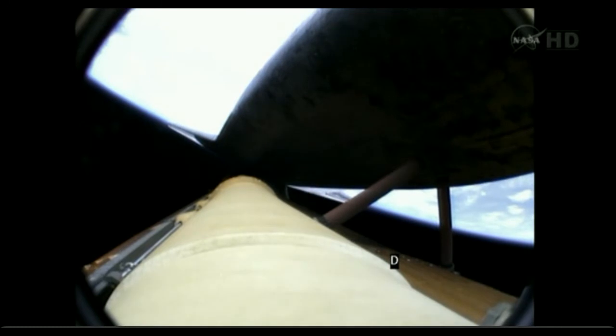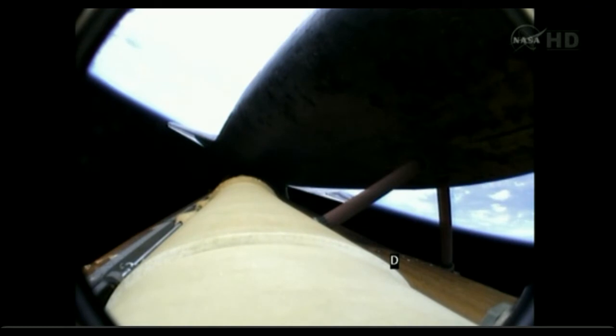Atlantis will begin its slow roll to a heads-up position shortly. Five and a half minutes into the flight, Atlantis traveling 7,700 miles an hour, 315 miles downrange. Atlantis, single engine, ops 3. Single engine ops 3.